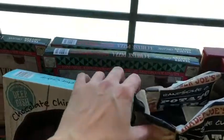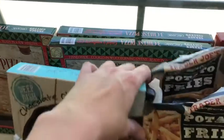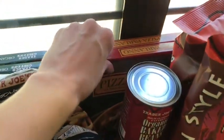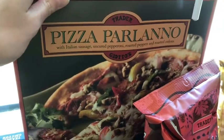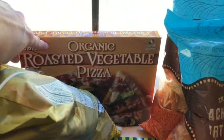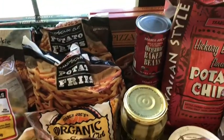And then back here we got 3 of the 3 cheese organic pizzas, and also pizzas back here. It's hard to see, sorry, I'll just pull it up. I don't know how you pronounce it, but anyway, we got 2 of these. It's kind of like a supreme pizza. It has meat and vegetables and everything like that on it. And then we just got 1 of the organic roasted vegetable pizza. That's mine. And sorry, I'm going all over the place. I'm just trying to hurry and get the cold stuff put up.